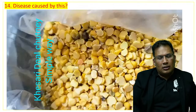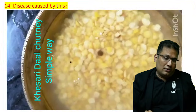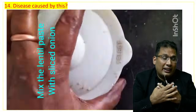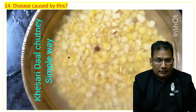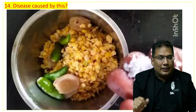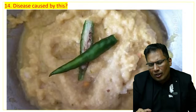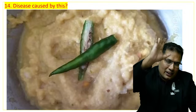Now look at this. Now here is one more very poisonous seed, a poisonous plant, Kesari dal. So having Kesari dal every day, Kesari dal chutney and Kesari dal vada, having Kesari dal chutney every day, it leads to a condition. Anyone, can you tell me what is that clinical condition? Kesari dal contains beta oxalyl aminoalanine, which causes neurological symptoms: one stick stage, second stick stage, crawling stage, and death. What is the condition, anyone? Look at this. This is the Kesari dal chutney. Once in a while, okay. Taking Kesari dal chutney every day is very bad.